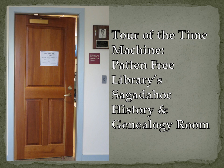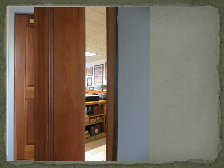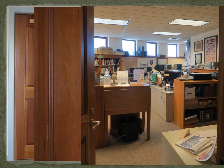Here in Patent Free Library, there's a time machine, a place to explore the past. The Saginaw History and Genealogy Room is a non-circulating reference room containing many and varied resources for researching the history of Saginaw County and its residents. Here you can slip back, reading old newspapers, looking at vital records from Maine communities, marveling at some of the stereographic photographs. Let's peek inside the history room and see the extent of the collections.